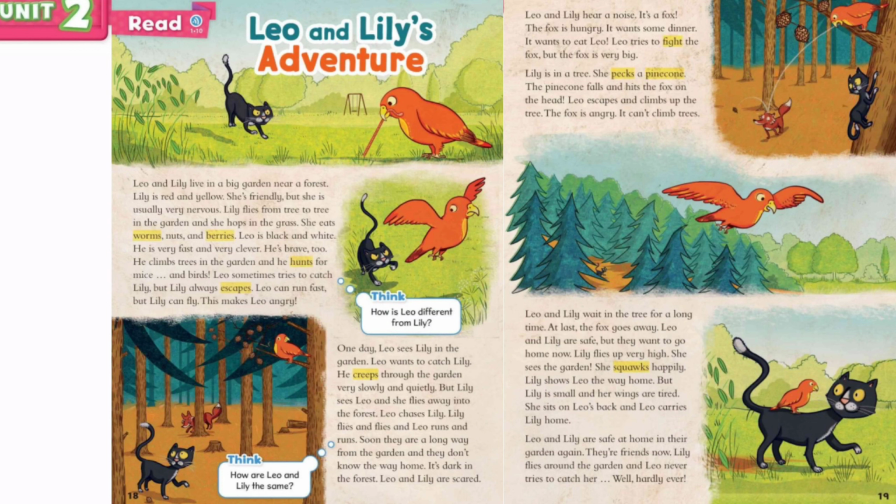Leo tries to fight the fox, but the fox is very big. Lily is in a tree. She pecks a pine cone. The pine cone falls and hits the fox on the head. Leo escapes and climbs up the tree. The fox is angry. It can't climb trees.